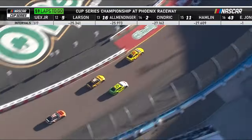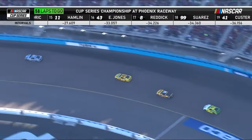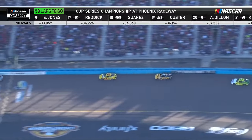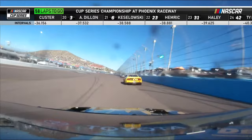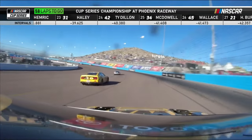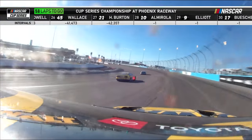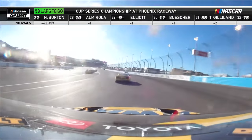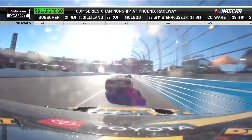Obviously, Christopher Bell would love to pass this 22 right now. If anything, just keep it close. Stay right there with him. You know you have more pace on the long run. 58 laps to go. Keep this guy right off the nose, and you can beat him late in this race. Drives at the top of the racetrack here, really pushing hard up into that resin that's still there from the previous races. Look at the gain down the back straightaway, running that high line.